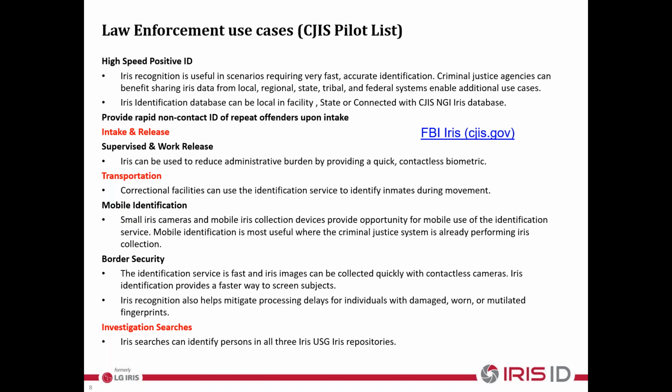CJIS actually, to do an enrollment in NGI, they do require at the same time that you submit iris images that 10 prints are there. And that's because of the history. But frankly speaking, fingerprint is the mainstay for the FBI, has been for many, many years, and only became automated to some extent, I think, in the late 90s. You may correct me if I'm wrong about that. That's what I'm recalling.